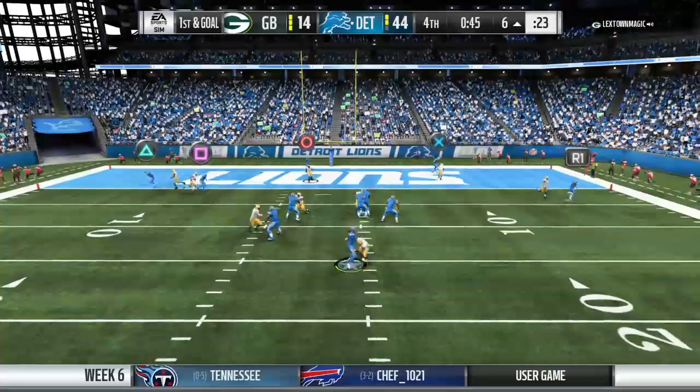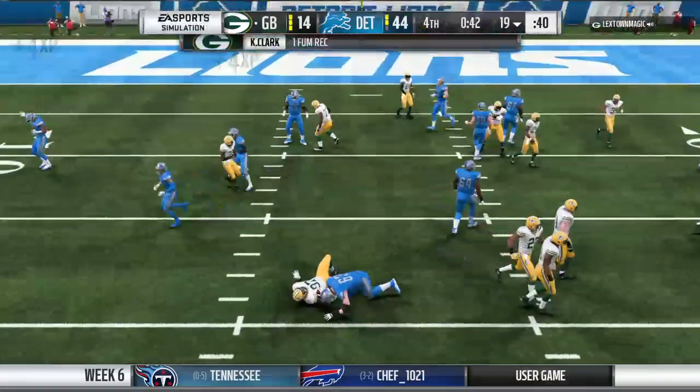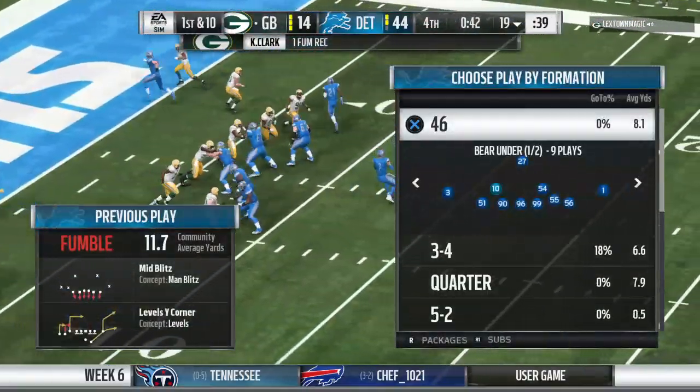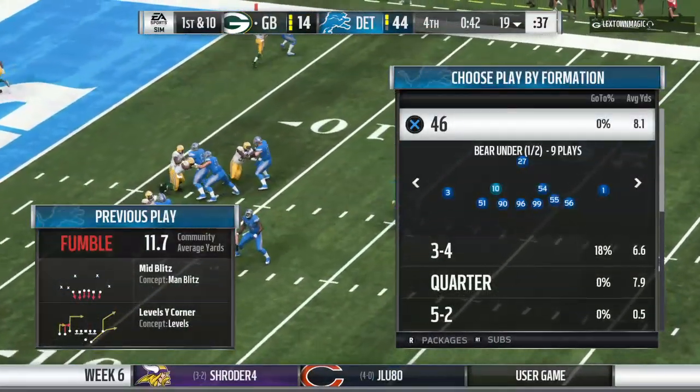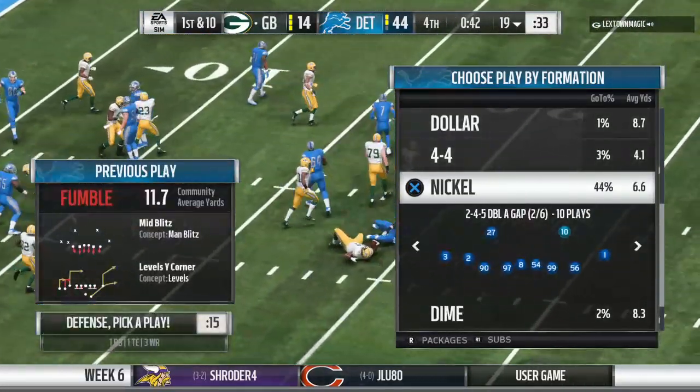From the shotgun, he'll look to throw. Nowhere to go here. He lost the football. And a big turnover there as his guys will get the football back. Holding on to the football becoming a little bit of an issue. He had 2 fumbles last week, remember.